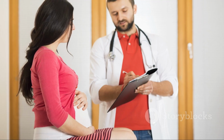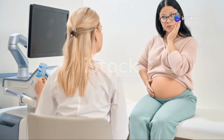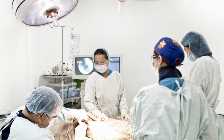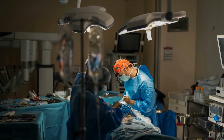Most women with placenta previa will need to have a cesarean section or C-section. This is often the safest way to deliver the baby. This is a surgical procedure to deliver the baby through an incision in the abdomen. It is typically planned ahead of time to ensure the best outcomes for both mother and baby.